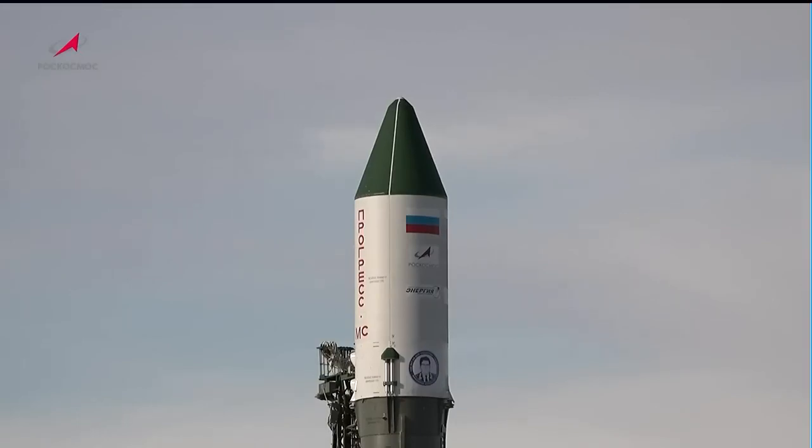The Progress 86 spacecraft is carrying a total of 2.7 tons of cargo to the Expedition 70 crew currently aboard the space station, and once docked, it will remain at the orbiting laboratory for approximately 6 months. The breakdown of cargo being delivered includes 1,135 pounds of propellant, 926 pounds of water, 88 pounds of nitrogen, and 3,423 pounds of spare parts and other supplies.